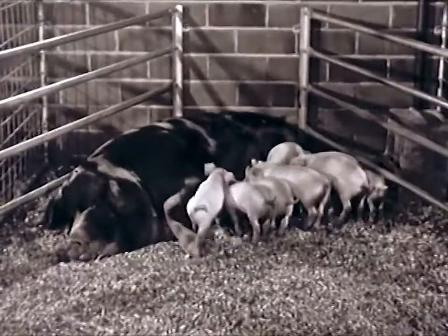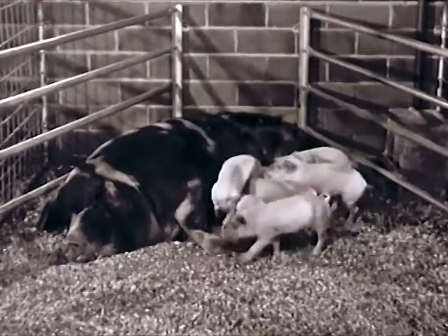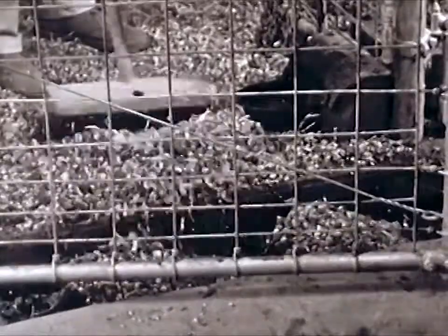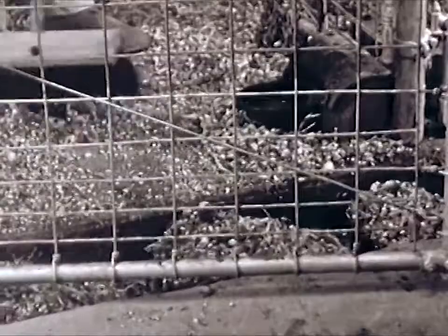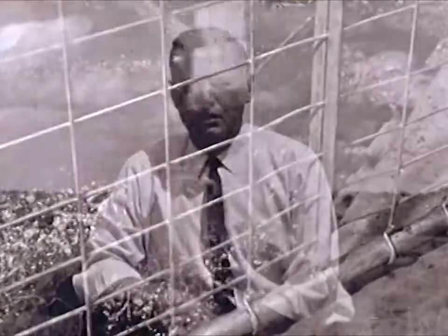Then, after 10 days or so, the bars are folded back to provide a creep area. Easy cleaning is built into this installation with a mechanical barn cleaner carrying all manure to the end of the building. A number of farmers will farrow twice a year, spring and fall. Others, to get the best use out of labor and equipment, farrow 4 times: December, February, June, and August.